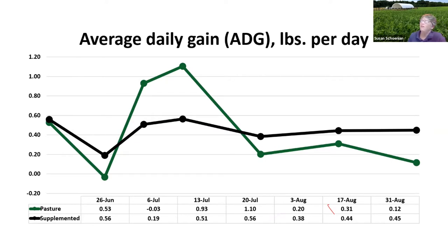So for the first two weeks of the experiment, the lambs on pasture lost weight the first 10 days, a little bit on average. The standard deviation is very large, meaning some lambs are gaining and some lambs are losing. But on average, they were right around zero. The second two weeks, they gained a pound a day. So pretty erratic. And then they moved down to, as you can see in the chart, 0.2, 0.3. And then the last time we weighed, they were down to 0.12, which I don't think is very good.